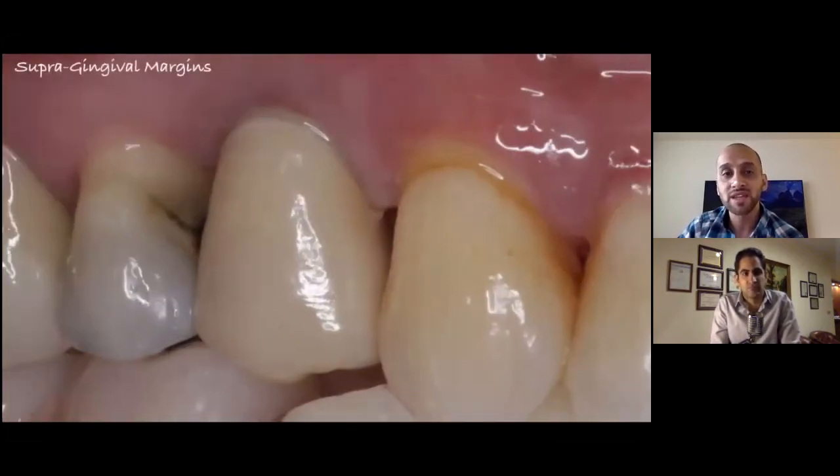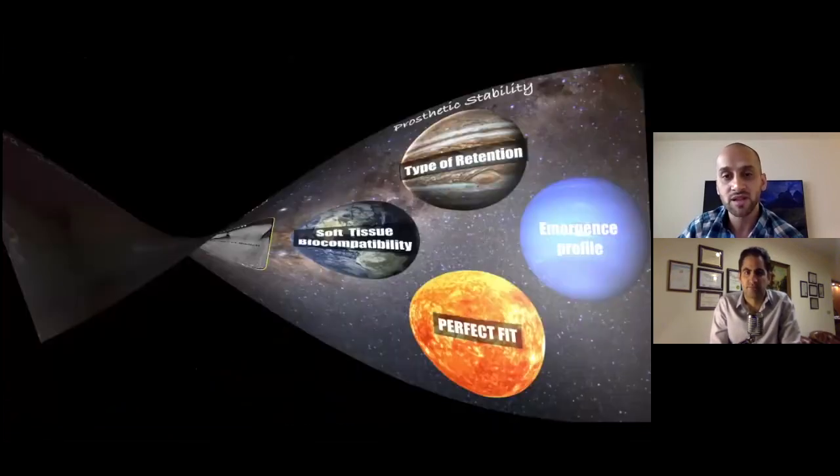And at cementation, this is actually 3 years after, you could actually see the margin, it's supragingival. But because the color is zirconia, it doesn't really show, and most patients don't even notice. But you could see if that cement oozes out of there, you could just clean it, and you don't have to worry about cement extruding into the sulcus.